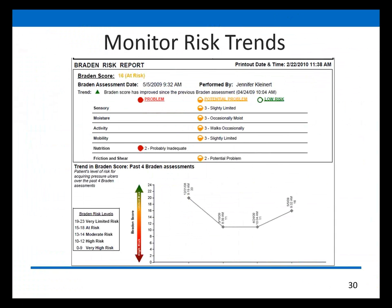And on this, as you can see, his risk profile identified poor nutrition as a significant problem, right up there in the red. His nutritional status was closely monitored, and with dietitian's input, the patient's nutritional status did begin to improve. However, if you will notice on the Braden graph, there was a big decrease in the Braden score, which is indicative of an issue. The patient went from very limited risk to all of a sudden being high risk for developing ulcers.